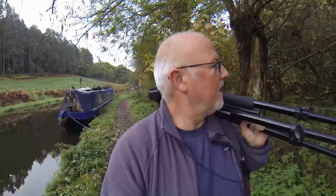Yeah, Betsy's legged it again up the canal. She loves it down here. And I've got to go and try and find her. So catch me in a bit up by these beech trees. Some beautiful beeches up here. I'm hoping they're going to look stunning.